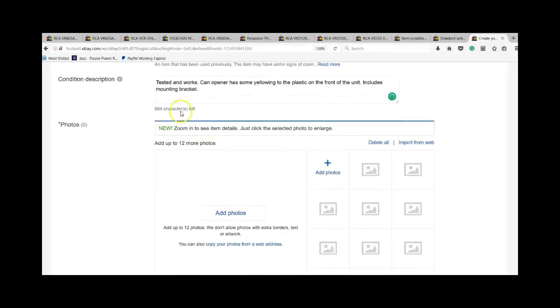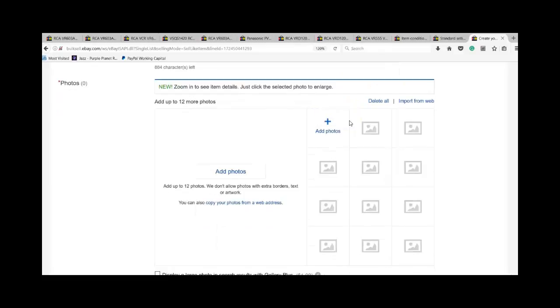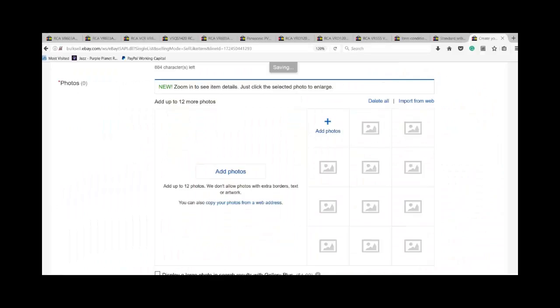Here are photos, and I typically will use my cell phone and go to the app on eBay, and I'll find the draft that I'm looking for, and I will upload the pictures within the app. You can, however, go to your camera and pick up the pictures from there, and load them here.